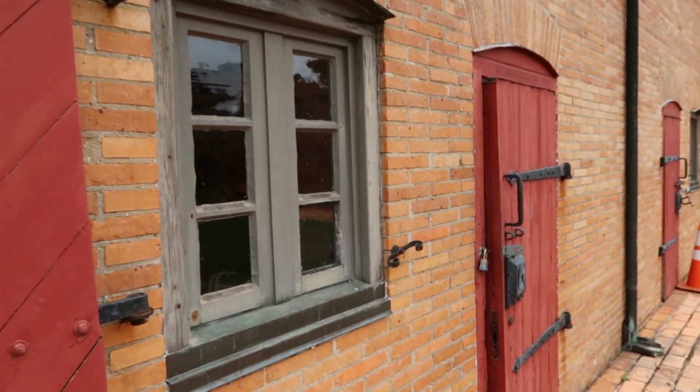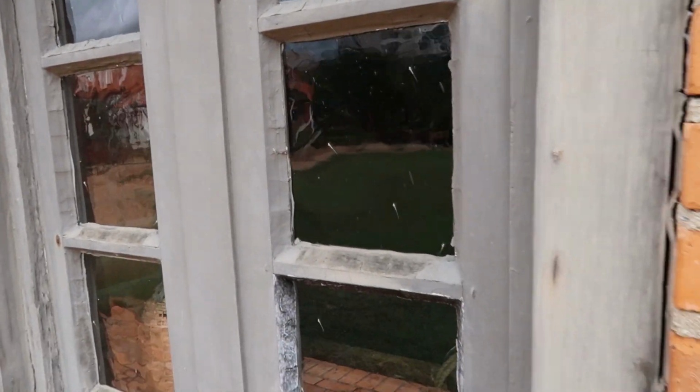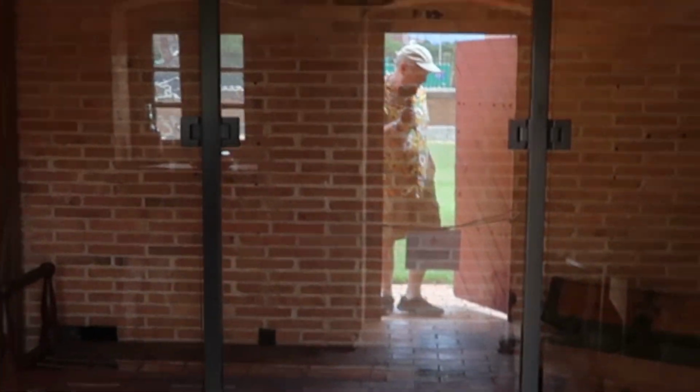All right, let's go. We're gonna walk down a little bit. And see, they did have windows. Some people don't know that back in colonial times they actually had windows on buildings, but they did. And in this building, oh look, there's a ghostly figure waving at us. Come in, come in. I'm wearing my traditional colonial garb. Look at me, I'm colonial.